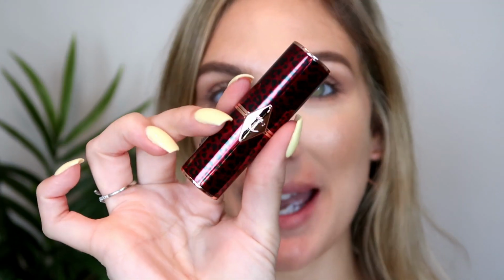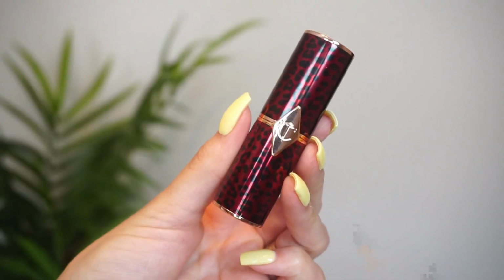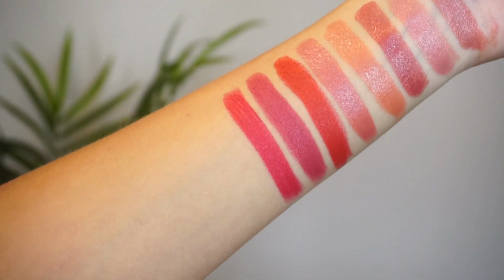We have the shade Patsy Red, which has more of the red and black packaging. This one says an iconic statement red matte lipstick in homage to Patsy Tilbury, who is Charlotte Tilbury's mother. I will say that this is the only one so far that got nicked a little bit in the packaging. I can see a little bit of the red lipstick up in there, so that's the only flaw I've seen so far out of the ones that I've tried. But let's go ahead and try out Patsy Red.